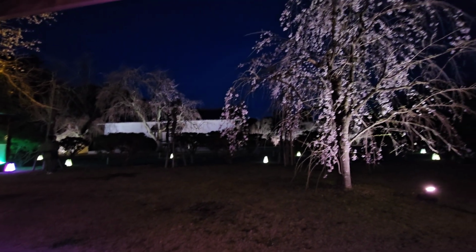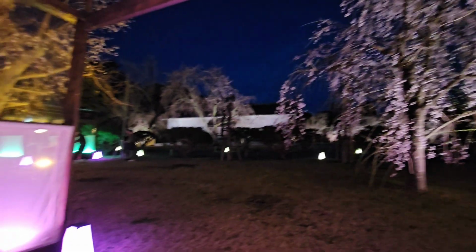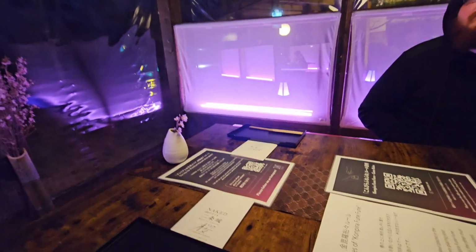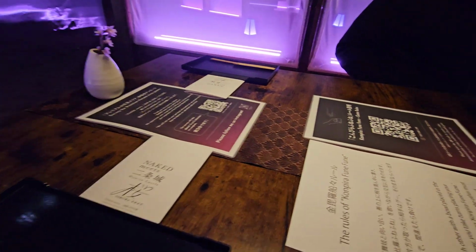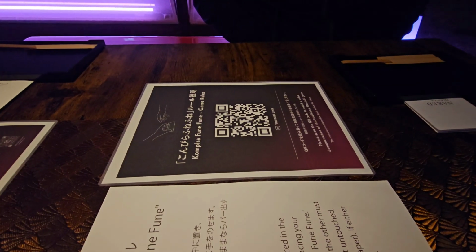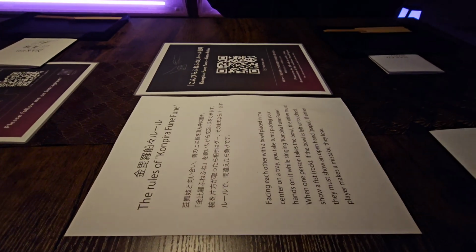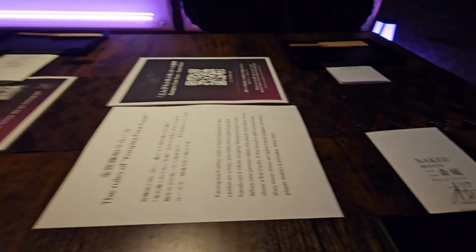We're here in our little premium seating area. It does not come with a heater, but we get less wind in here. It's still really cold. We had to watch a video for this game, Konpira Fune Fune, and we watched it, and I think we get it.